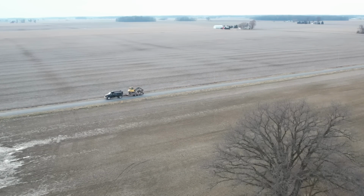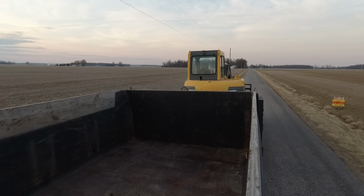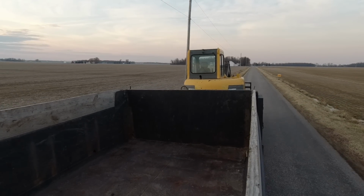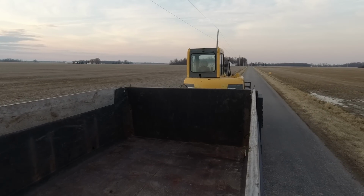Finally loaded up and on my way over to my father-in-law's. I want to get this excavator dropped off, park the truck, see if there's any time left for anything else after supper.